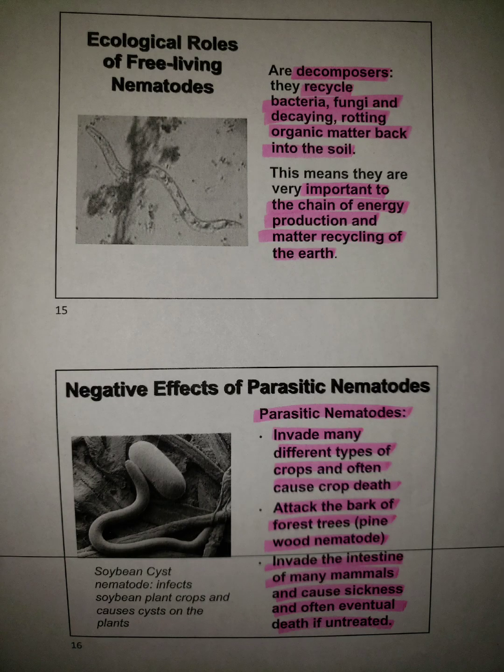Ecological roles of free-living nematodes. They are decomposers. They recycle bacteria, fungi, and decaying, rotting organic matter back into the soil. This means they are very important to the chain of energy production and matter recycling of the earth.